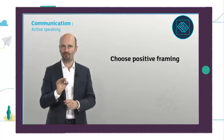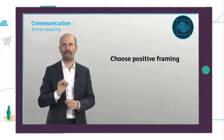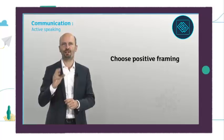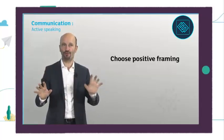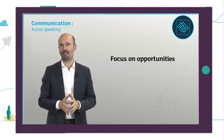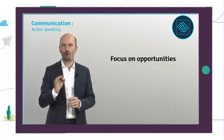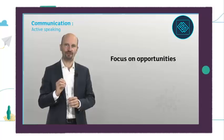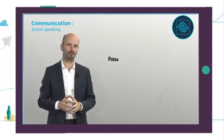Active speech seeks positive framing. Several social psychology experiments, namely those of Tversky and Kahneman, have demonstrated that people are attracted by positive formulations and tend to reject negative ones, even though both formulations, positive, negative, amount to exactly the same reality. In the same vein, feature number 8, active speech focuses on opportunities to be seized rather than risks to be avoided or challenges to be overcome.